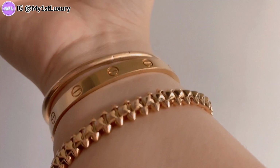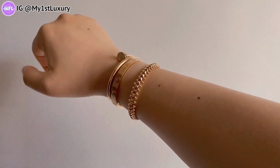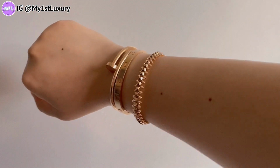And that really caught me by surprise again, because it's completely opposite than how this bracelet actually looks. I did get this in size 17, which I thought would be the same size as the Love bracelet, but this one fit a lot bigger on my wrist than the Love bracelet. And I'm going to also show you guys the visual comparison of the Love and this one when they're stacked on top of each other.